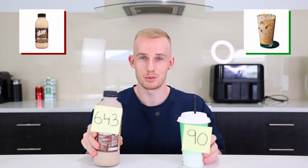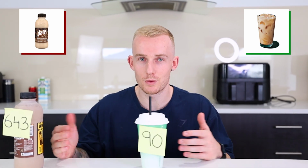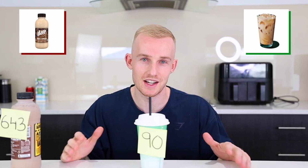So just that one simple swap there, get rid of that, bring that in. You're still getting your morning coffee, you're still keeping your routine the same, you've changed nothing else, and you've already saved yourself about 550 calories. That's a really good and big size calorie deficit straight away. You don't have to change anything else you're eating or drinking.